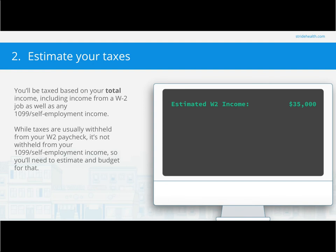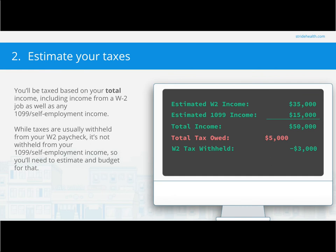Let's say you estimate that you're going to have $35,000 in W-2 income for the year, and you estimate that you're going to have $15,000 in 1099 income for the year, which is going to give you a total of $50K that you estimate you're going to get over the year. So some of that income is going to contribute to you owing estimated taxes or quarterly taxes, and some of it's not. So what I mean by that is, if you owe a total of $5,000 based on that total income of $50,000, but $3,000 was withheld from your W-2 paycheck. That W-2 income you see up there, the $35,000, let's say $3,000 in taxes were already withheld from that income.